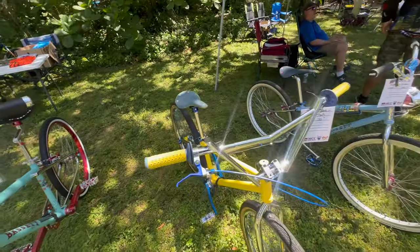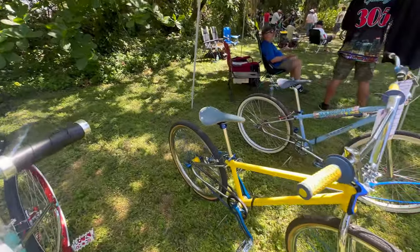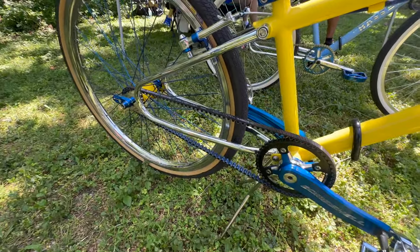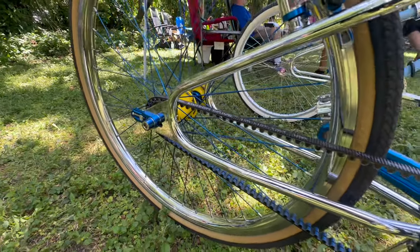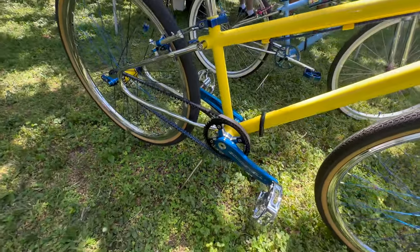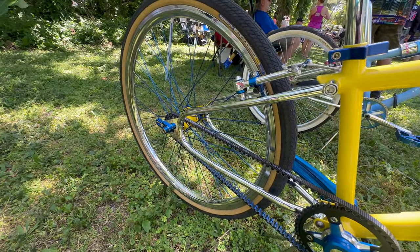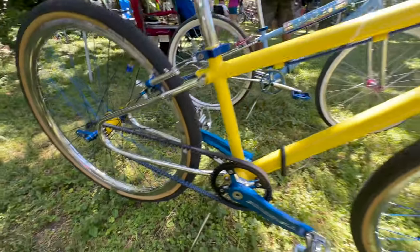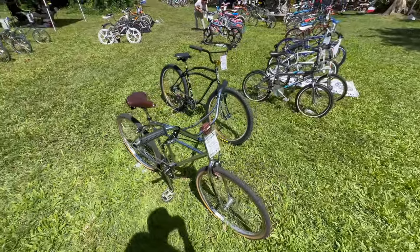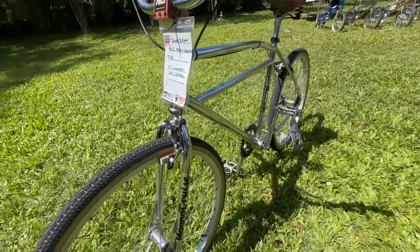More Bassetts over here. What the heck? A belt drive bike. I ain't never seen that before. This is belt driven. Bombshell cranks. Dude, I never seen a belt driven bike. That's damn. Coming over here to the 26 inch section. Clean.